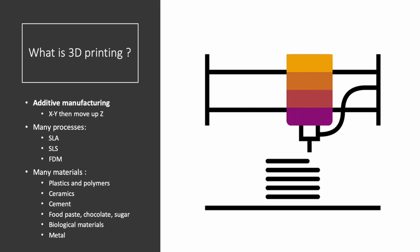So we start with a lot of material and we break it down until we get to the shape that we want. Here we're doing the exact opposite. We start with nothing and we are building up the object that we want. Now there are many different processes. This process here is called FDM, fused deposition modeling. So really, fusion, we are melting something, typically plastic. We melt this plastic, we deposit it on an XY plane, and then we move up, and then we deposit more. So that is FDM.